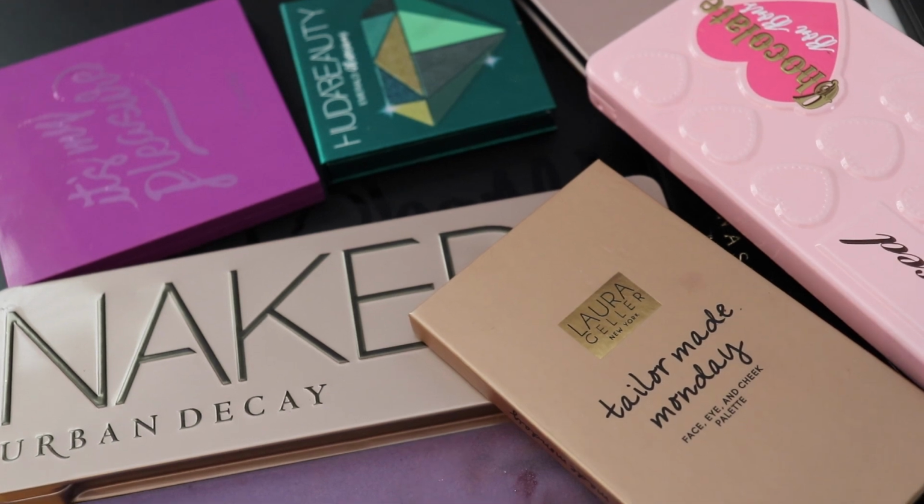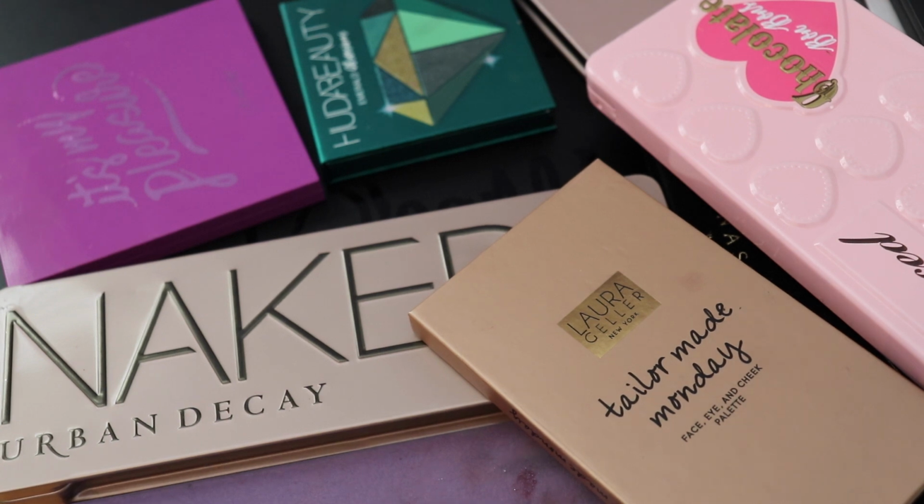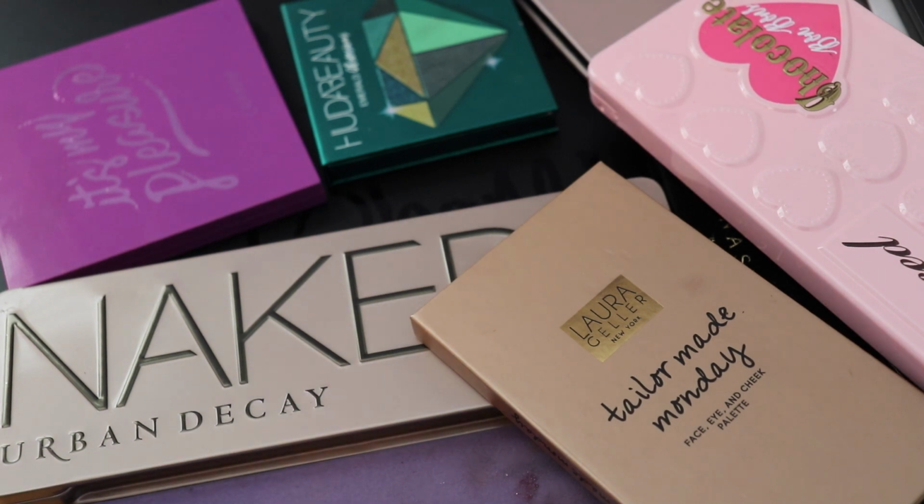The only other eyeshadow palette that I have had that I got rid of is the Milani Most Loved Mattes palette. And it's not that that was a bad palette, I just wasn't using it. And as you can see, I had all of these shades in that palette in one of these palettes. So I gave that one to my sister.